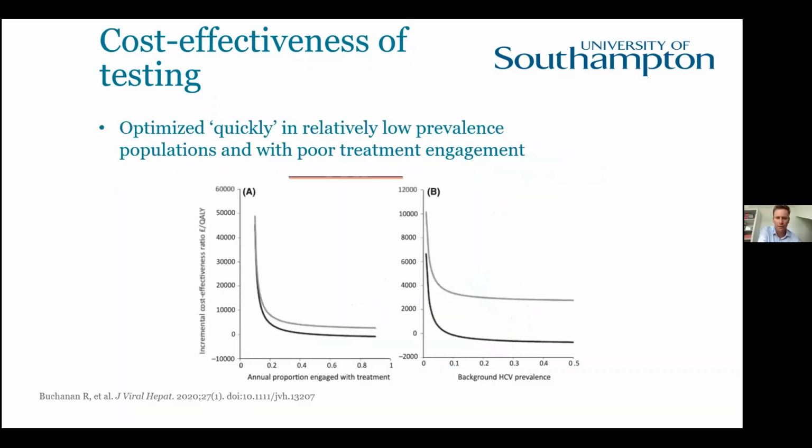This slide shows two further graphs from the same article that highlight that the cost effectiveness of testing in community pharmacy was optimized at low background hepatitis C prevalence levels. If you look at the right-hand graph, you can see that the lines flatten off once you get above 0.1, so a background prevalence of 10%. That emphasizes that testing quite a broad population for hepatitis C, for instance all of those with risk factors as defined in the NICE guidelines of 2012, is worth doing.